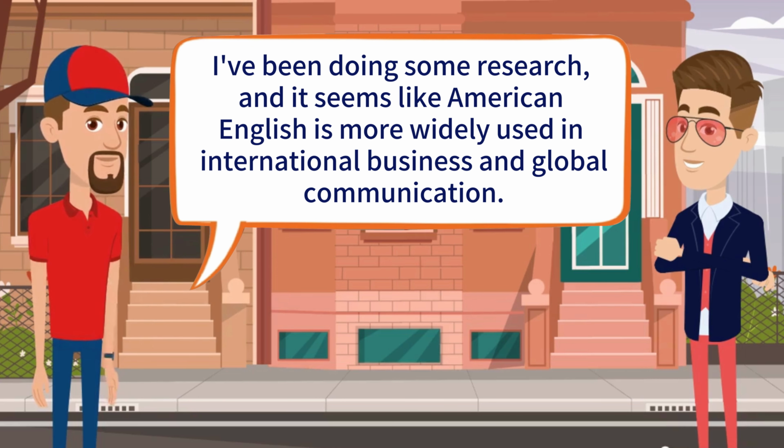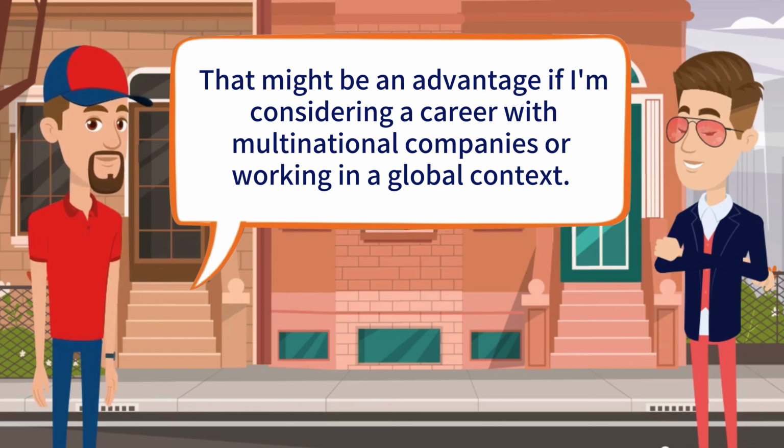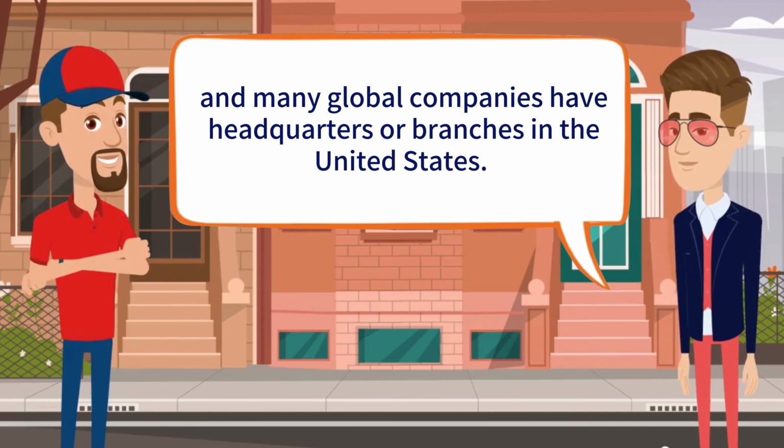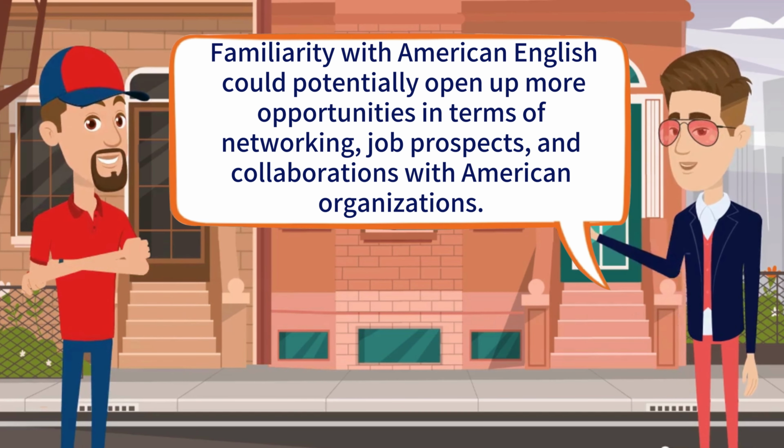I've been doing some research, and it seems like American English is more widely used in international business and global communication. That might be an advantage if I'm considering a career with multinational companies or working in a global context. That's a valid point. American English does have a strong presence in international business, and many global companies have headquarters or branches in the United States. Familiarity with American English could potentially open up more opportunities in terms of networking, job prospects, and collaborations with American organizations.